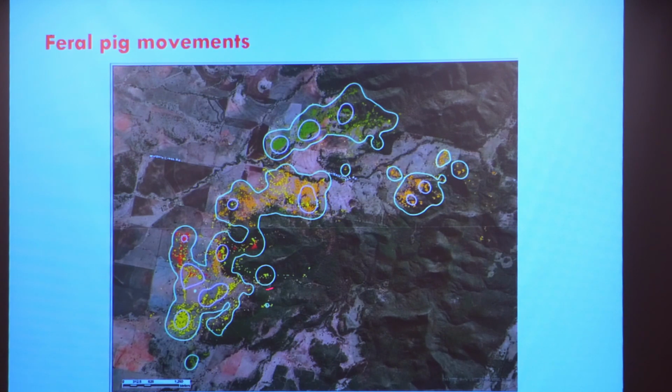Every now and then one would wander up to the park, but by and large you can see they're here on the farms. Now the green is the winter, and then we noticed in the summer they just sort of migrated down to this part of the property. But it was interesting. It's the old measure to manage thing.